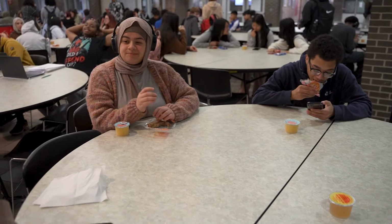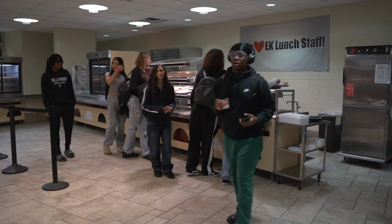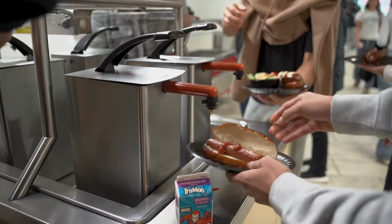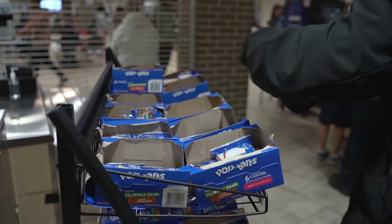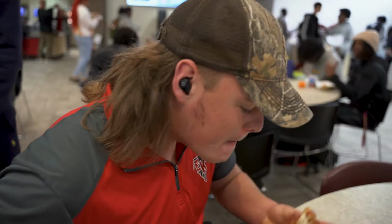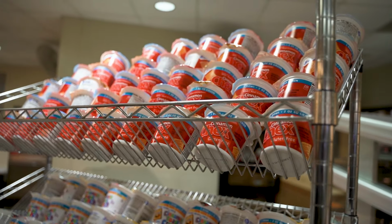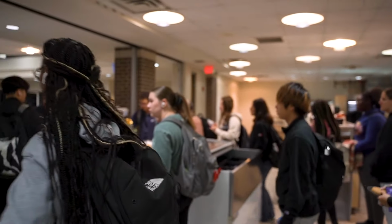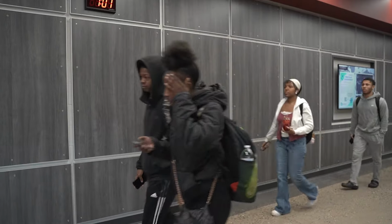But at the end of the day, our goal is that we will be meeting with all grade levels and soliciting feedback on what students like, what they want to see served, and how that then gets implemented into our menus. Thanks to the Michigan Free Meals Program, students have been able to eat what they need, and thanks to the efforts of the staff, students have also been able to request the foods that they want. At EK, I'm Owen Renwick.